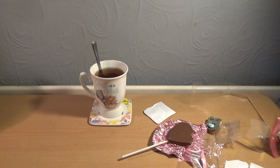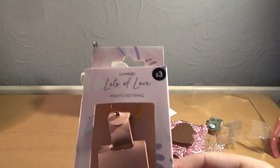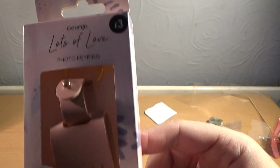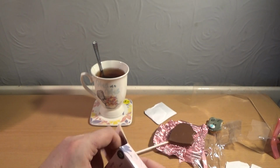I know, we've got a collection of key-related faffery here in the zone of return. Oh, again the tripod. We've got this. Lots of love, photo keyring. Now there's no photo in here. This cost me a whopping £3 from Asda, because apparently I have no self-control.